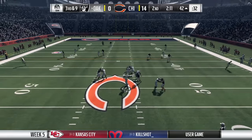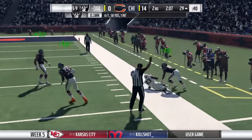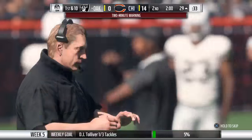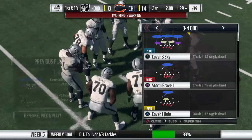Shotgun now for Carr. Incomplete to the tight end Walker, right side. And he picks up the first before he's taken down at the 29. They've got another first down. The Raider passing game clicking on all cylinders right now.